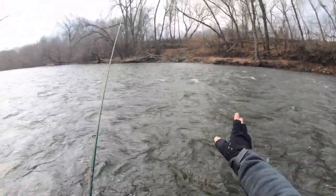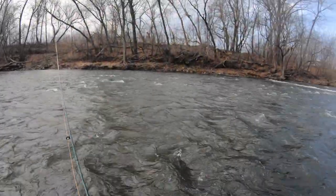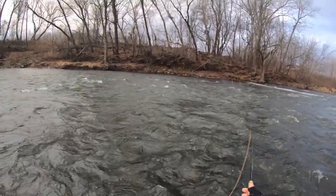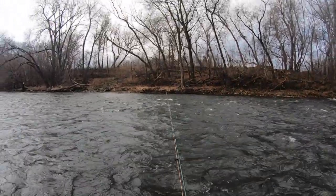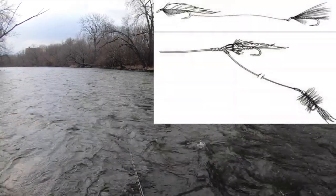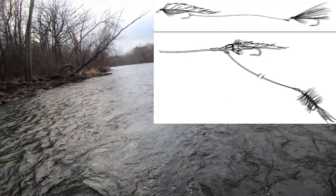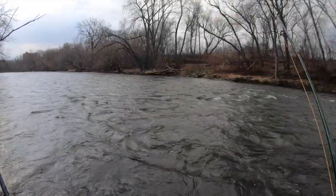I just worked this entire run all the way down to the end of this tailout pool with the egg nymphing system, with a tandem egg setup. Not a single bite. So I got a streamer that I'm gonna try to swing through this area. I set up two streamers, a white one in the front, a little zonker, and then a pink one with some steelhead colors and a little bead on it. So, there's the system.